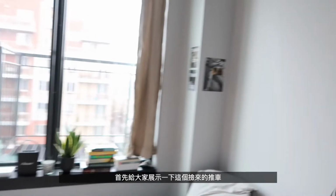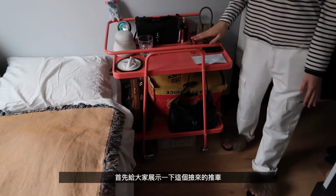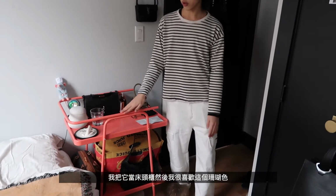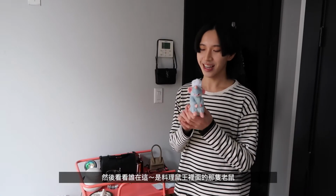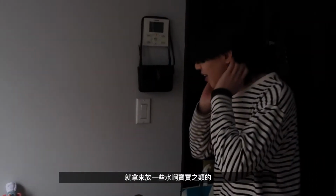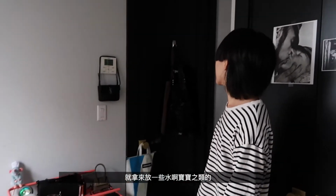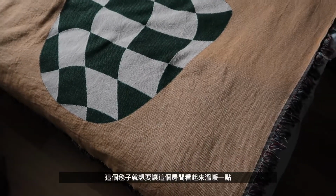So first of all, I'm gonna show you my little, I also stooped this. This is a bar cart, but I use it as a nightstand. I just love this color, this coral color. And look at who's here. The little mice from Ratatouille. My sister got this from Paris Disneyland, and I just thought it was so cute. And it has a magnet, so you can sit on here. How cute is that? So I have all this random stuff that I'll use, and water, and my bags, and this blanket just for adding a little bit of coziness to this house.